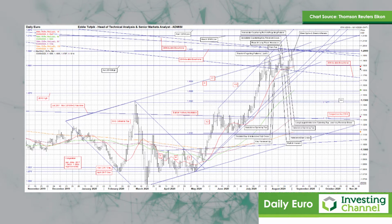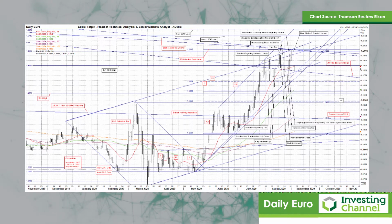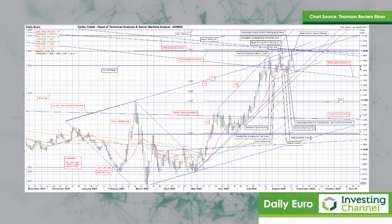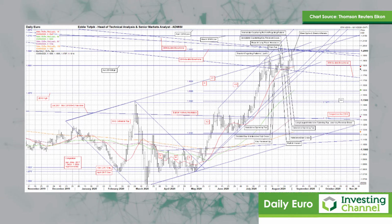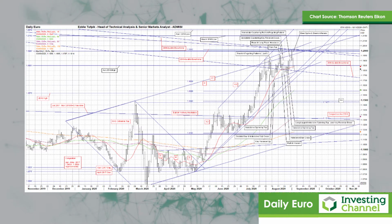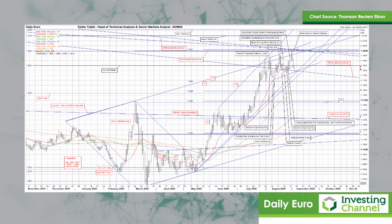Today we've opened and immediately headed lower, dipping below the broken yet still influential 2011 to date downtrend, currently at 117.98, and so far halting at the lower channel line, currently at 117.85, of the recently formed end of July to date fat bull channel. I'll call it a fat bull channel.